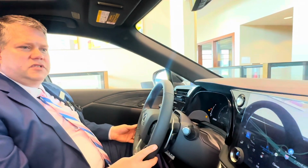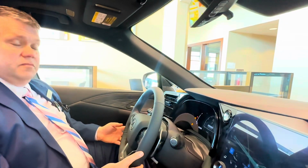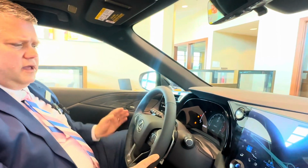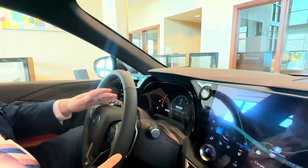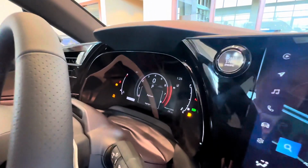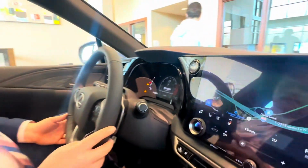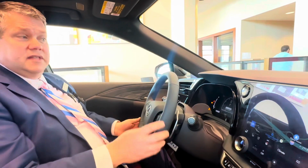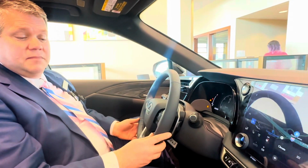This one happens to have the Mark Levinson sound system. You can see the red trim. And of course, a couple of things you're not going to be able to see are things like the head-up display. But very, very nicely equipped vehicle. Driver attention monitor system here. We can talk a little bit more about that when you come in. And the buttons and features are not labeled because they don't need to be. It shows up in the head-up display.